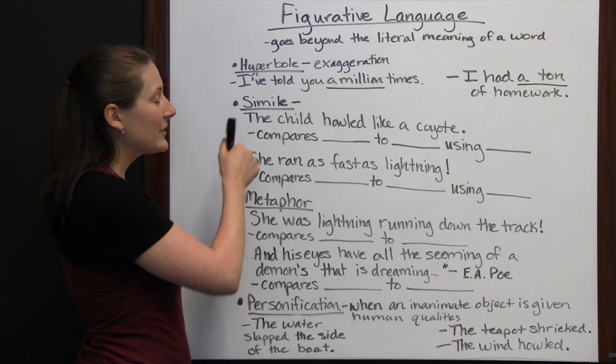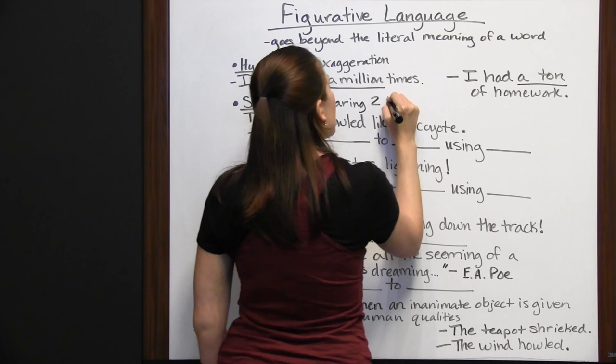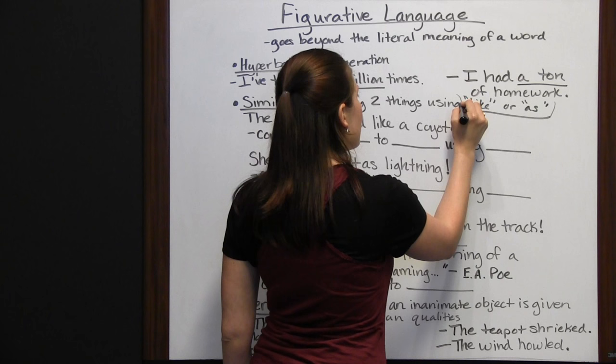Next, we've got simile, which is comparing two things using like or as. And this is very important. You have to use those words, like or as, or it's not going to be a simile anymore.